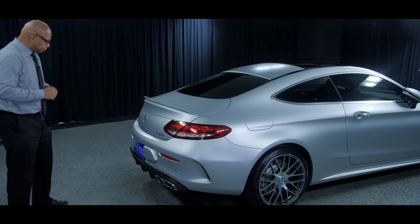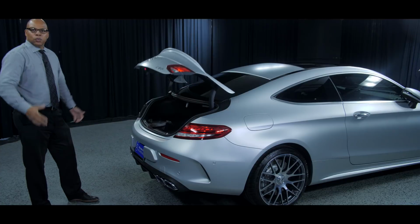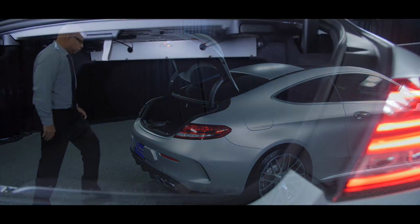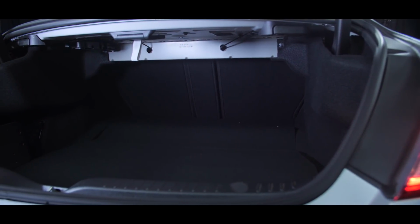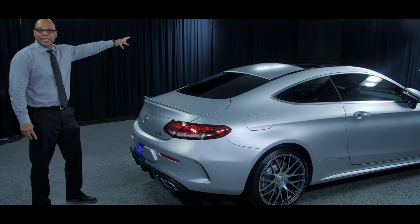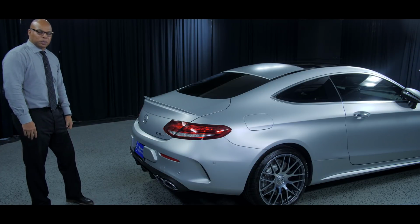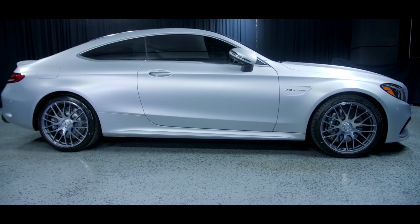Let's talk about the hands-free access. One flip of your foot, trunk opens, flip again, trunk closes. You also have the buttons inside and, of course, inside of the vehicle as well. Just another convenience on your new Mercedes-Benz. Let's go inside. Let's talk about the car.